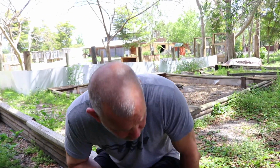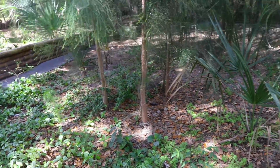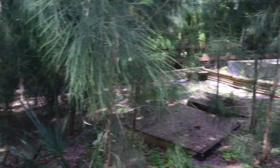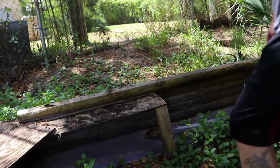So I'm going to walk around and show you some of them. What we do is try to keep it natural. If you look over here, I just took a patch of my property and put up a nice little wall, and an undergirding, the gray pad that goes underneath, so they can't dig out. Look at this one here.